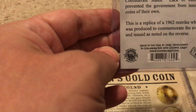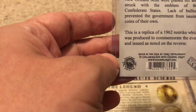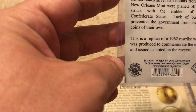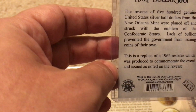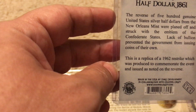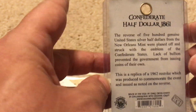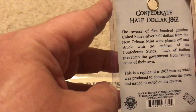The reverse of this, 500 genuine United States silver $50 from the New Orleans Mint were planed off and struck with the emblem of the Confederate States. I gotcha. Like a bullion shortage prevented the government from issuing coins of their own, so they took U.S. coins and filed one side flat, and then they restruck the Confederate States on the other side. You know, I didn't even know that until now. I wonder if it says that in this too.